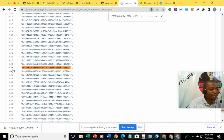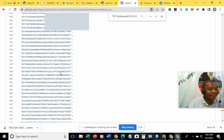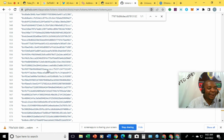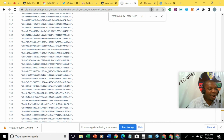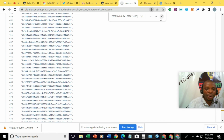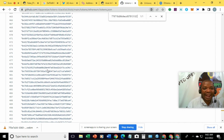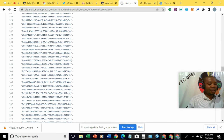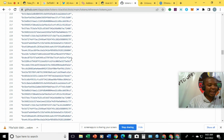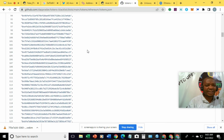Can you see it? Line number 229. This contract address is already blacklisted. Can you see that? This is exactly what I'm saying. These people have a list, thousands of contract addresses that are already blacklisted as scam. Okay? So this is another way you can check if an address has anything to do with a scam. A list that is maintained by DApp. They have a list of blacklisted contract addresses. You can check for yourself if it has anything to do with a scam.